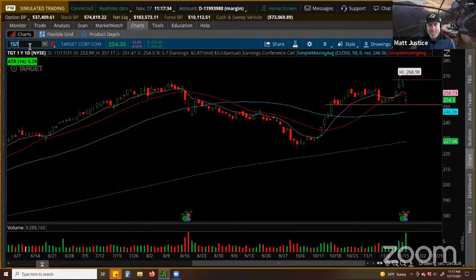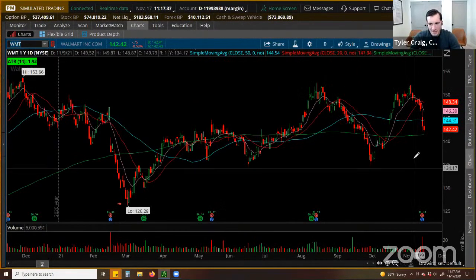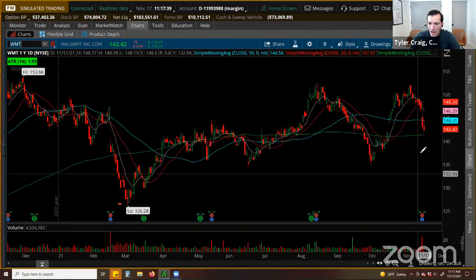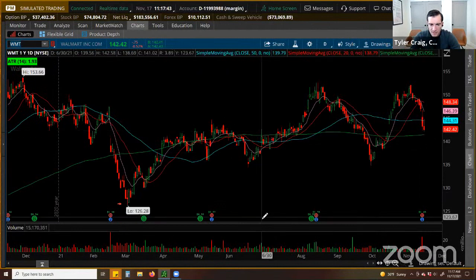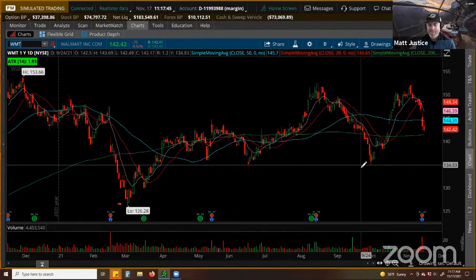Walmart's just a choppy mess of nothingness. Walmart's hard right here. There's nothing. Walmart's garbage right now. I want oversold, high IV, sell me some bull puts, but at this point, it's not there yet. Technical value at 135, but that's about it.